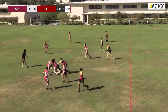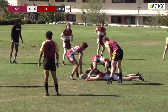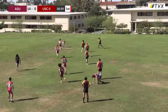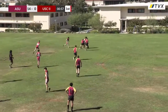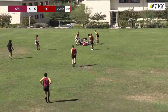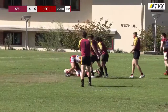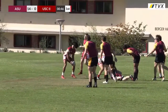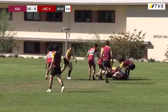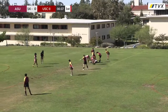Laguna passes off to Gilking. Gilking takes a look. USC resets, tries to get to Jackson, to Rezapur, it goes wide. Out to number 23, Caden Gilking. Apologies, don't have the numbers right here. Jackson tackled on the recycle. Laguna comes in. Not the best thing to do to pick up the ball and stand around the breakdown. But USC does maintain possession.